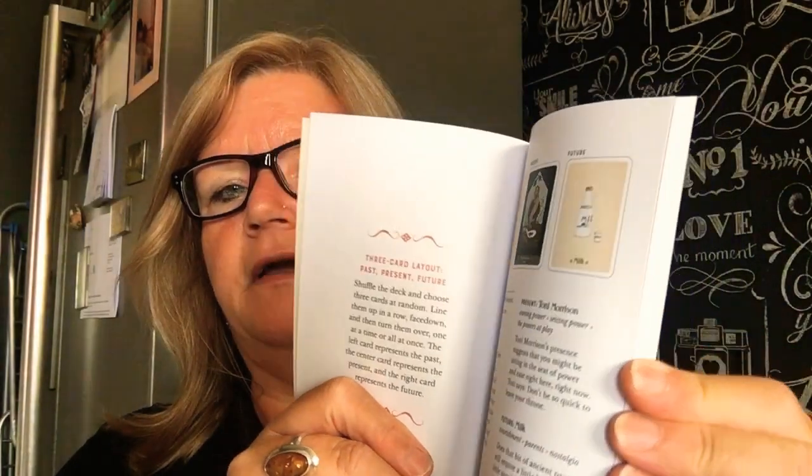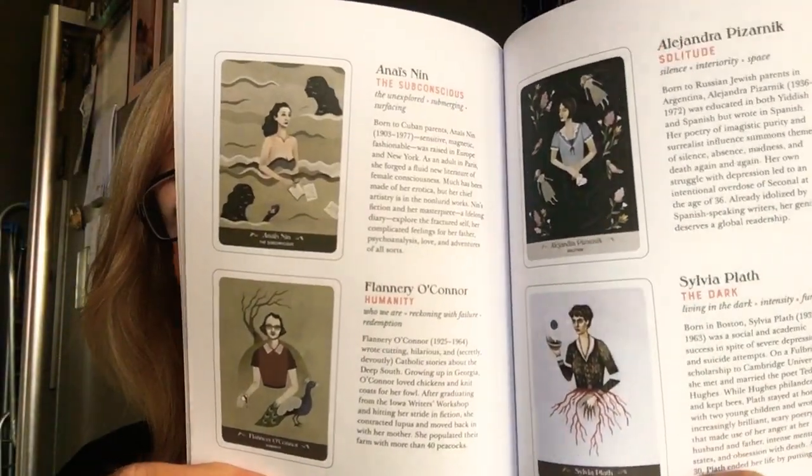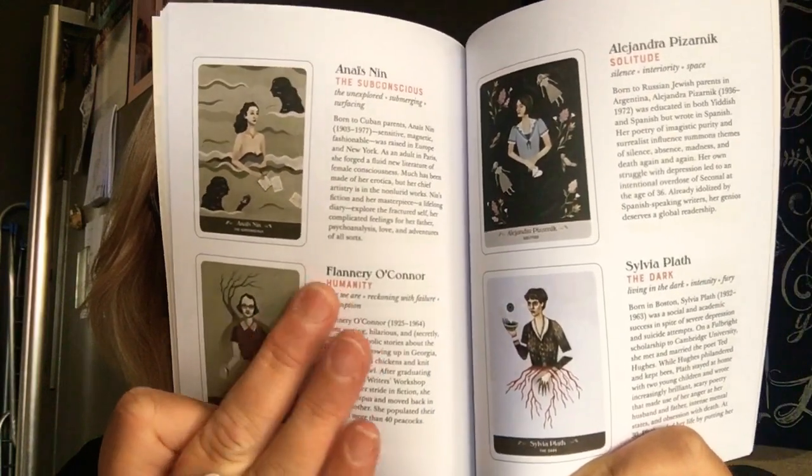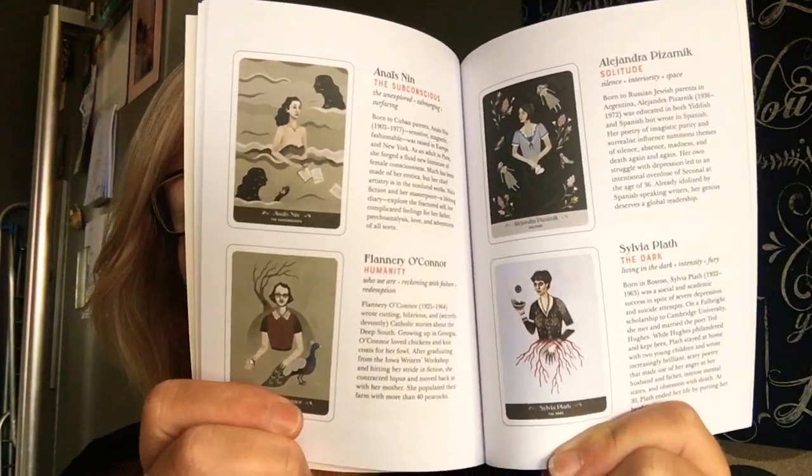So you have got a couple of layouts in the front. Anything in the back? No, and it doesn't say how many pages it is. They're the ones of the authors. You get your key words there, and it tells you about them, which I think is brilliant.